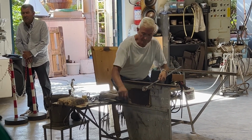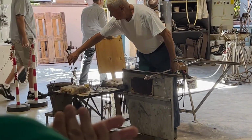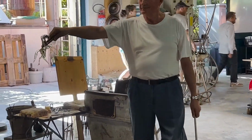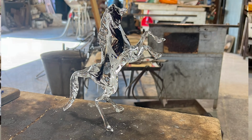Oh yeah! Look at that. Easy. So if he makes a mistake, what happens to that piece? About this little piece, we need to trash it because we cannot reheat it, otherwise you lose the shape just made. When it's much bigger, it can be blown into glass.